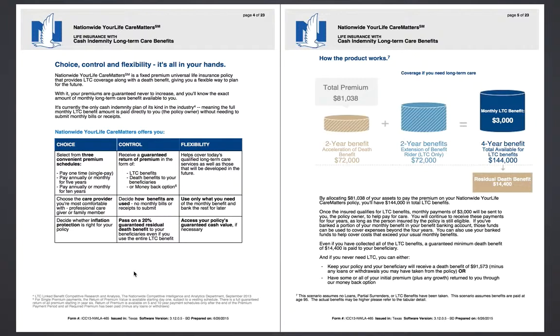You also have a 20% residual death benefit, which was the $14,400 we talked about on the last page. There is more flexibility with this type product, being that it's an indemnity product. You do not have to submit your receipts and get reimbursed. They will pay you the benefits, and that gives you more flexibility.